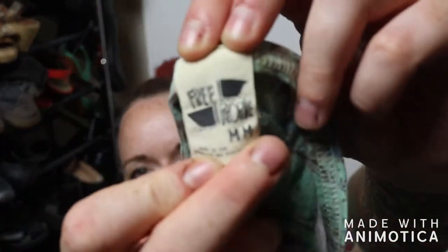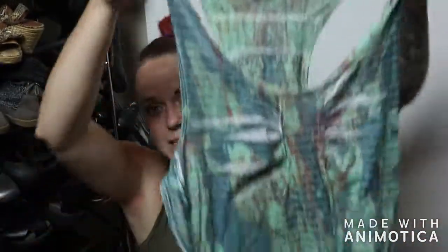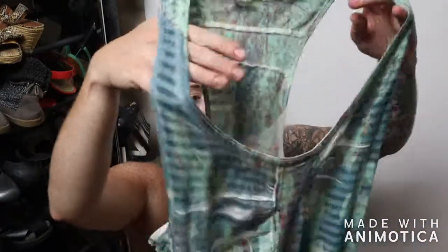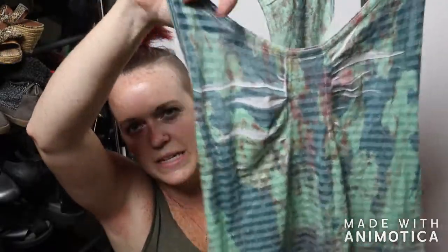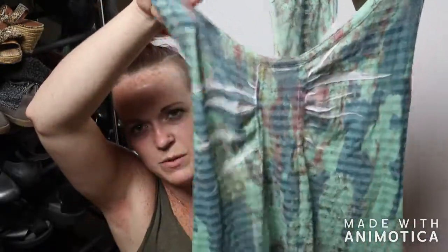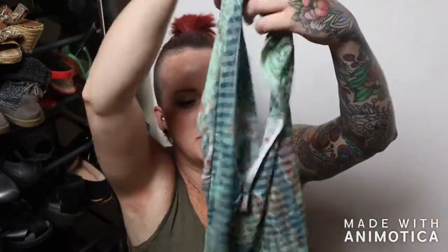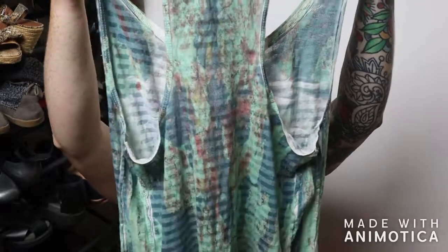This is Free People. I've never seen this Free People label before, so it must be old, but that's okay because I like it. It's a size medium, and it's just a basic tank, a burnout tank with that exposed look where it looks like the seam is ripping apart or something like that. I don't really know. But it's got a bunch of different colors in it. You caught me at colors.